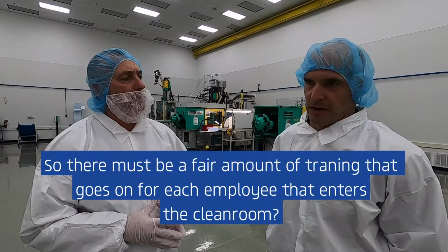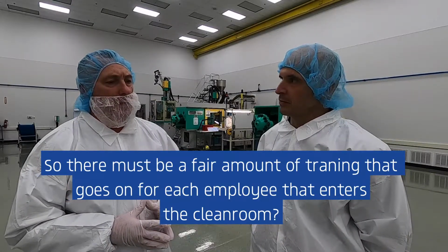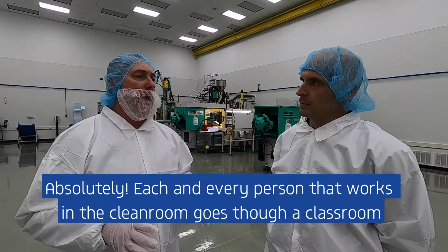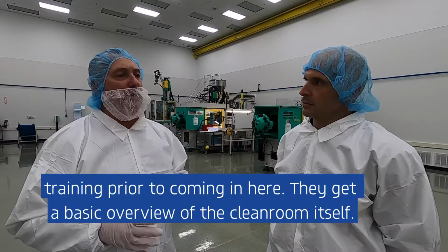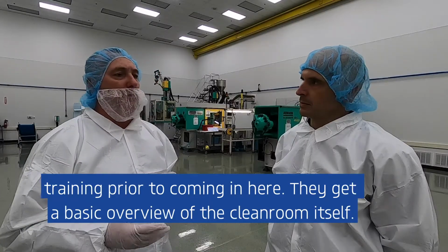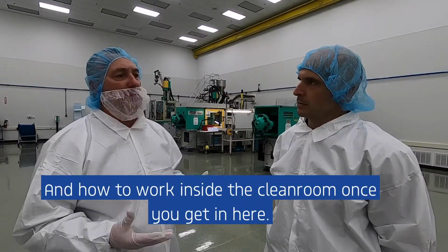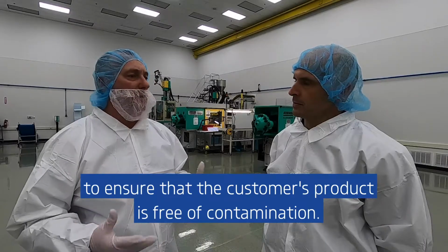So there must be a fair amount of training that goes on for each employee that's going to enter the clean room. Absolutely. Each and every person that works in the clean room goes through classroom training prior to coming in here. They get a basic overview of the clean room itself: why AIM has a clean room, how it works, how to get into the clean room, and how to work inside the clean room once they're in here to ensure that the customer's product is free of contamination.